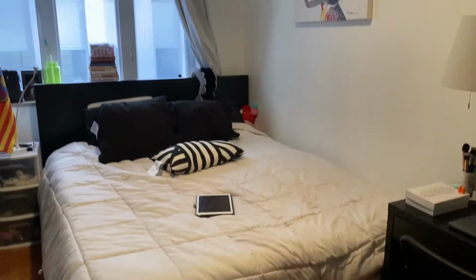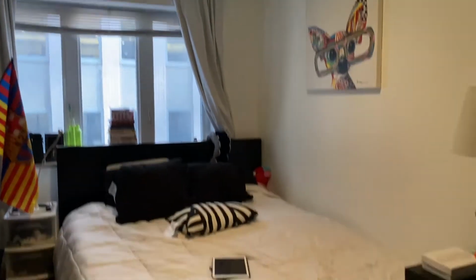So it's a pretty good size room. It gets the job done. It's not the prettiest, but all I asked for was a place to sleep and a place to lay my head at the end of the day. So that's all that matters.